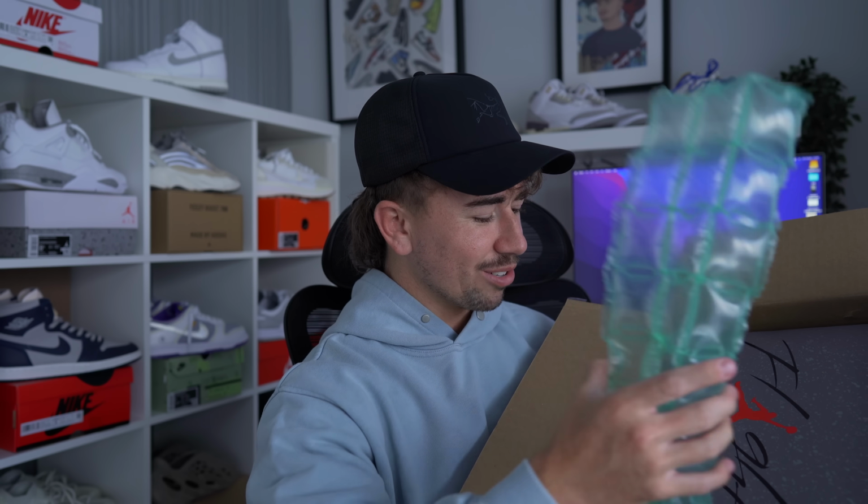Finally came in the mail. The problem with this sneaker is that we don't have a release date yet. They've done a crazy looking box for this. I'm sure a lot of you guys have already guessed by this box. I don't know how many of you know this box, but it looks pretty cool. It's gray. It's got this kind of speckling all over it.